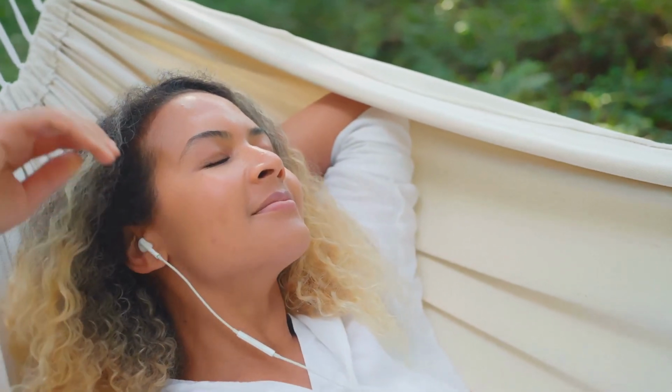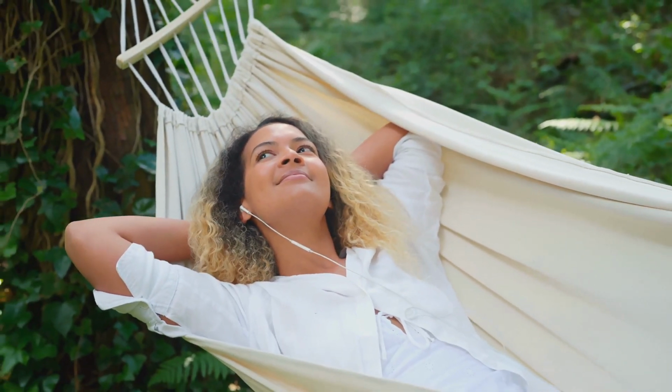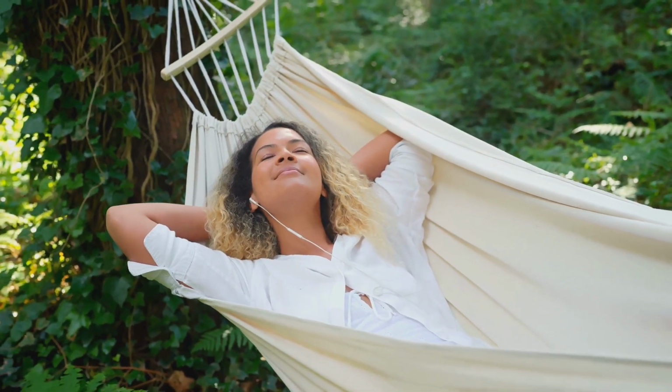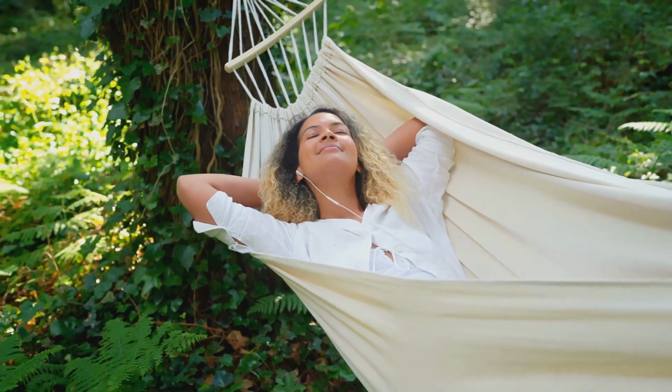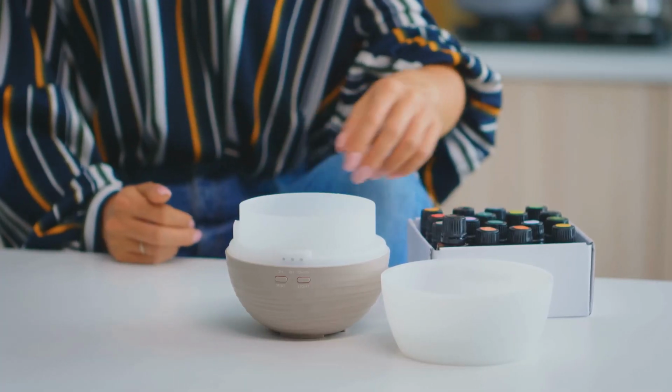Don't forget about the power of sound. The gentle hum of a fan, the soft melody of calming music, or even the soothing sounds of nature can significantly enhance the ambiance. Consider investing in a sound machine or taking advantage of the many free resources available online to find sounds that resonate with you.